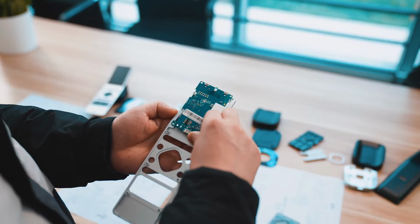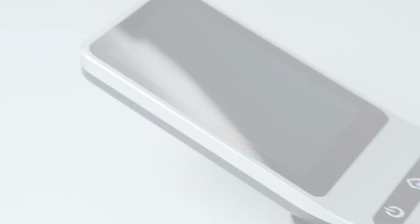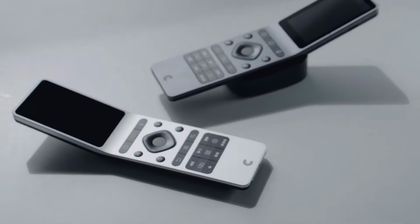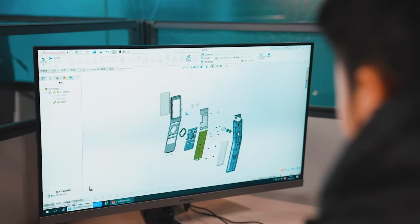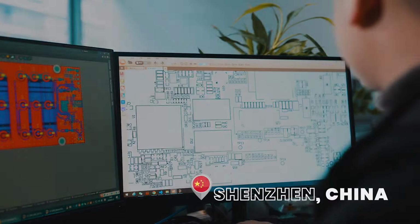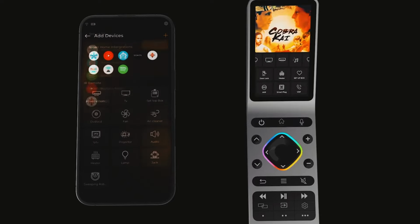It is built with the highest precision, offering you the feeling of holding an ultra-luxurious gadget in your hand. With its anodized aluminum finish, available in silver and gunmetal gray, it is sure to stand out in your interior decor. Designed by experts from Paris, France, Ahmedabad, India, and Shenzhen, China, the RS90 runs on a stable, secure mobile platform for a smooth touchscreen experience.